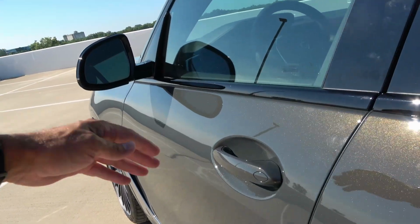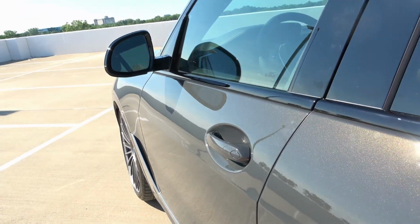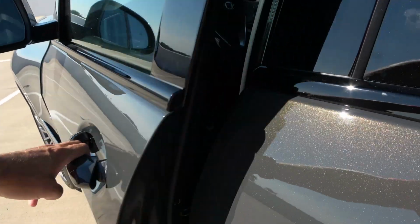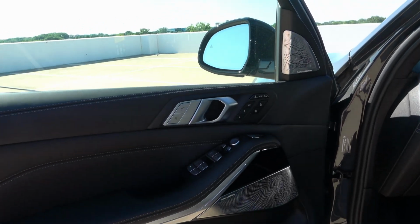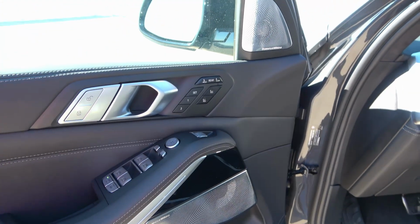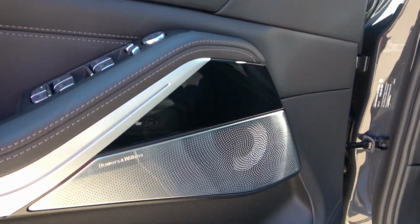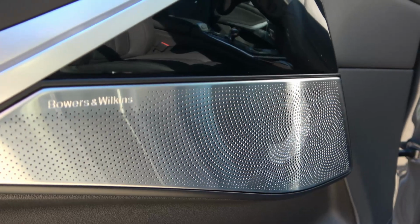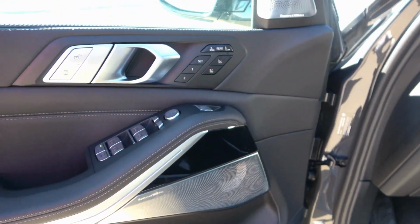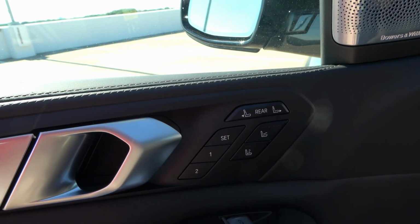Okay, let's get the sound check on the door first of all. Right here, very nice solid thump, and let's check out the rest of it. Okay, so if you look at the appointments on the door, it's beautiful leather trim with contrast stitching. It has this high-end Bowers & Wilkins stereo system. It does have 2 memory seat settings. You've got the cool seats, ventilated seats.